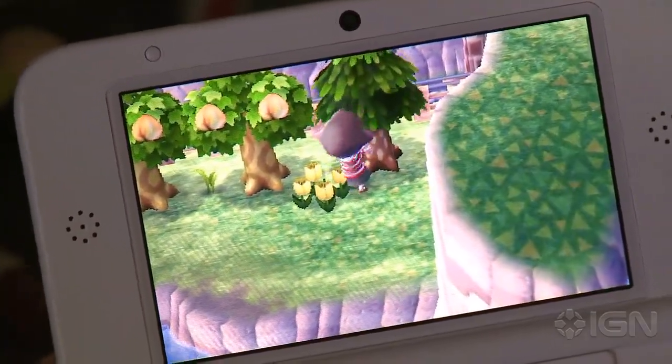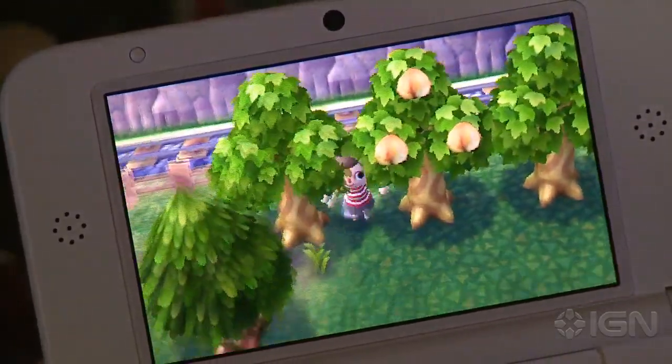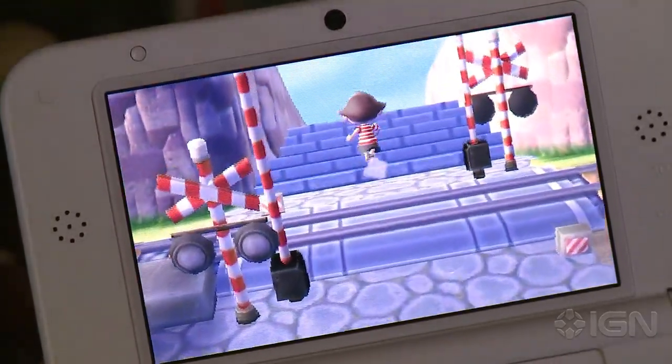That's true, I've told you about this, but you don't have a bug net right now. Oh, so that's true. I'm just asking for it. Then I'll have to pay for the medicine. So let's go back up to the town and show off one last little bit of detail here.